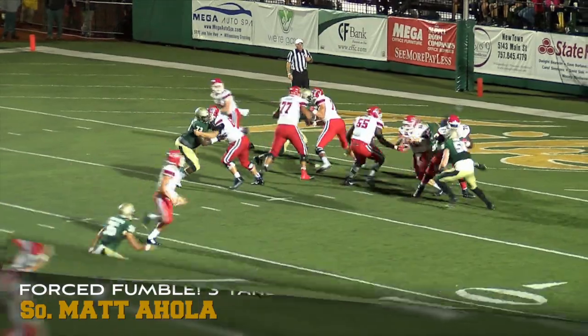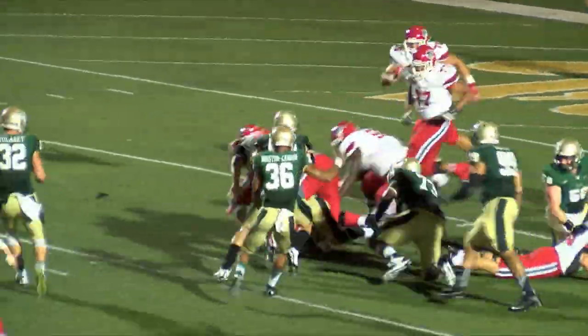Back to pass goes Carbone, stepping up in the pocket, hit, fumble the football, it's on the ground.